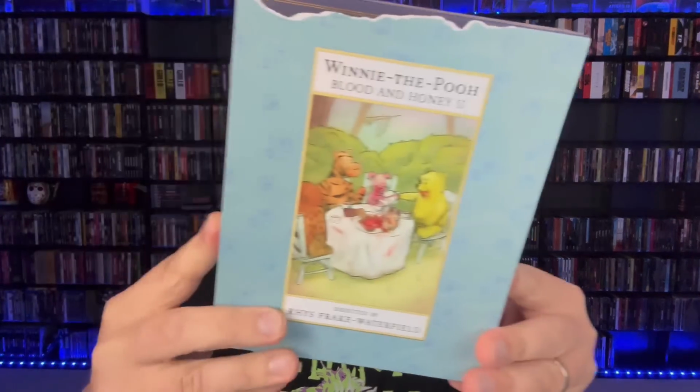I know. Let's talk about Winnie the Pooh: Blood and Honey 2. I was excited to get this because I got the first one. It's a nice storybook edition like this. Look at that. Isn't that freaking cool? I just think what Umbrella is doing with these turds of movies, that's the kind way to put it, is really cool. And it makes them really collectible. So I like getting these and putting them in the collection.